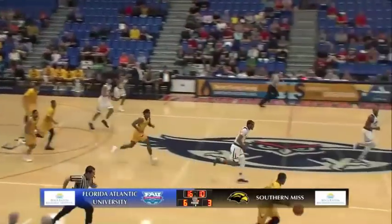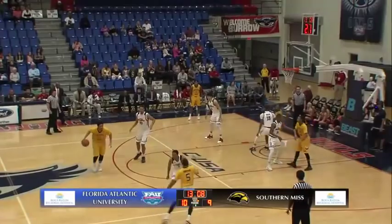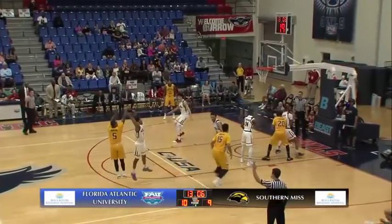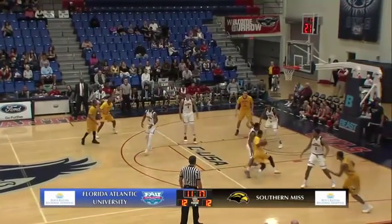To the front court right, and he'll dribble over the right hand to the right wing. Flips to Massey. His three from the right wing too strong. Calmly knocks down the J, and FAU on top 10-9. Back and forth we go. Bucket off of the steal, and we're tied at 12.